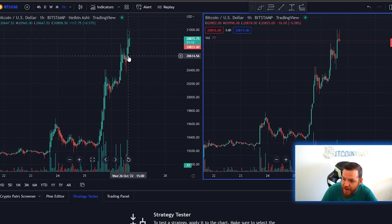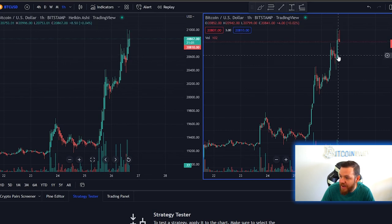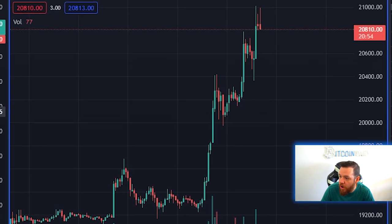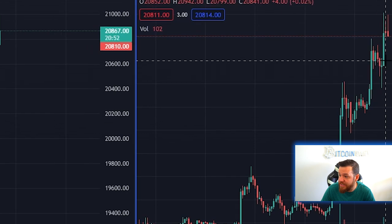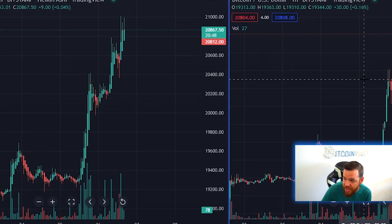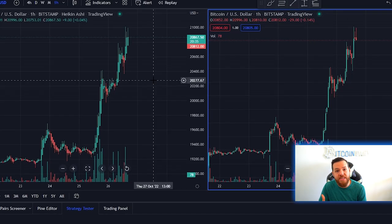You can see this final candle here that closed, opened at 2647 and closed at 2858. The final candle here that closed, opened at 2858 and closed at 2841. So really big differences between the opening and closing of Heikin Ashi candles and normal Japanese candlesticks. Anyone that tells you that the difference between them is not huge and doesn't really affect backtesting is lying to you.